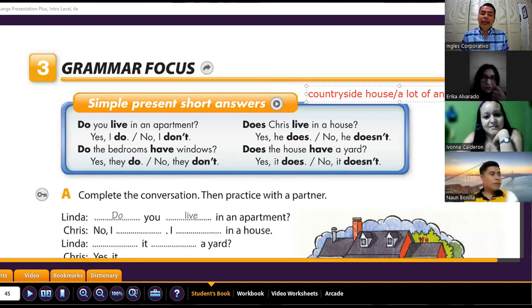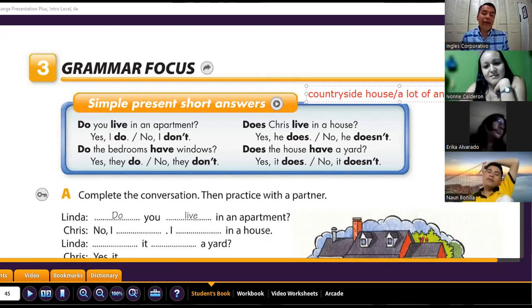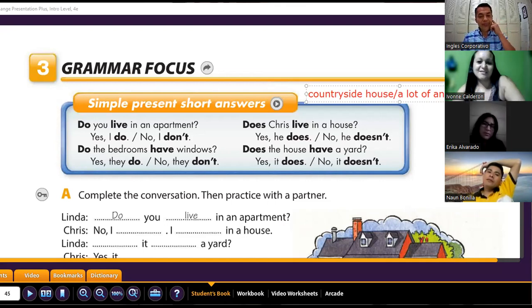Yvonne, does Deborah live in an apartment? No, she doesn't. Does Deborah live in a countryside house? Yes, she does. Does Deborah have a lot of animals in her house? Yes, she does. Hasta un elefante tiene. Okay, I'm kidding. Thank you very much.